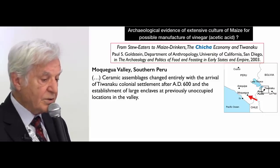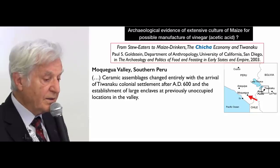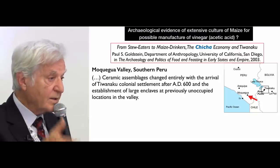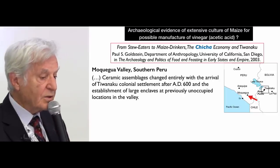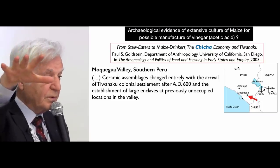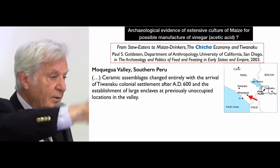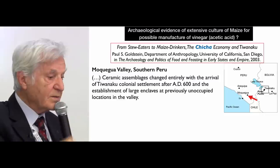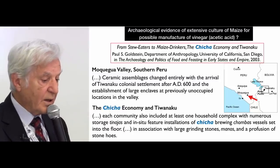Ceramic assemblages changed entirely with the arrival of Tiwanaku colonial settlement after AD 600, that is, when they started to build the monument, and the establishment of large enclaves at previously unoccupied locations in the valley. So the people from the top made enclaves in the valley at very precise places. The chicha economy and Tiwanaku.